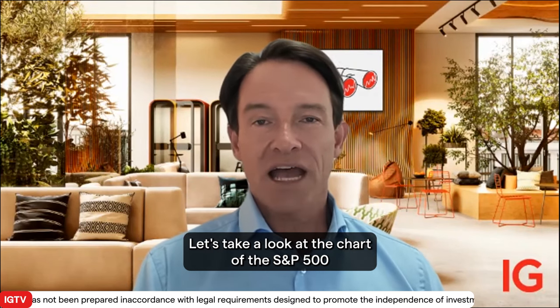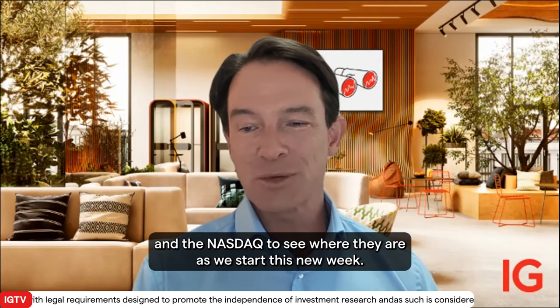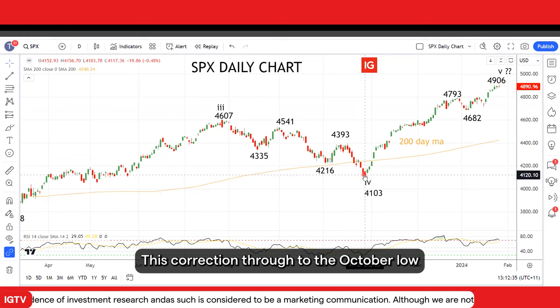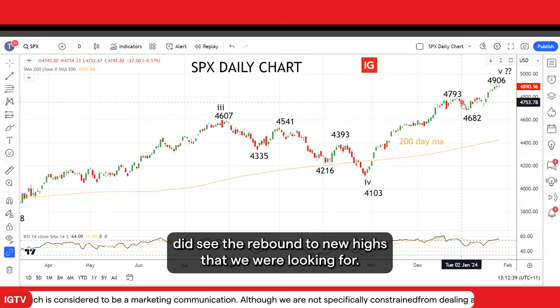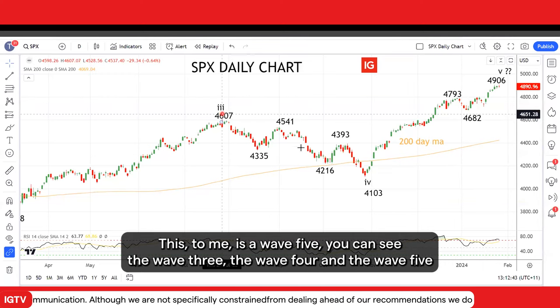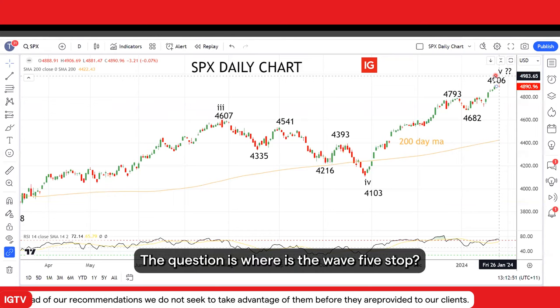Let's take a look at the chart of the S&P 500 and the Nasdaq to see where they are as we start this new week. This correction through to the October low did see the rebound to new highs that we were looking for. This, to me, is a wave five. You can see the wave three, the wave four, the wave five. And the wave five is generally seen, or always seen, at the end of the move. The question is, where does the wave five stop?